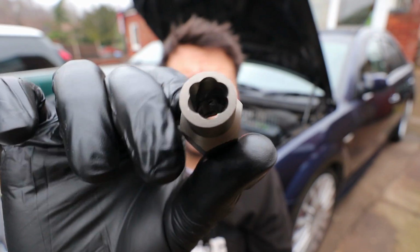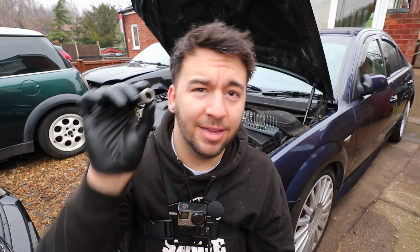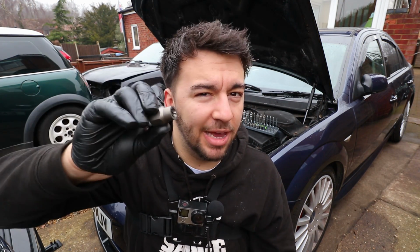You can see that. Essentially what these do, if you don't know what they are, is you hammer them on and they sort of bite in. The more you turn, the more they bite into the actual bolt. So hopefully this thing will get it out. I've had 100% success so far with these, and I don't want that to change right now. So let's try this out.